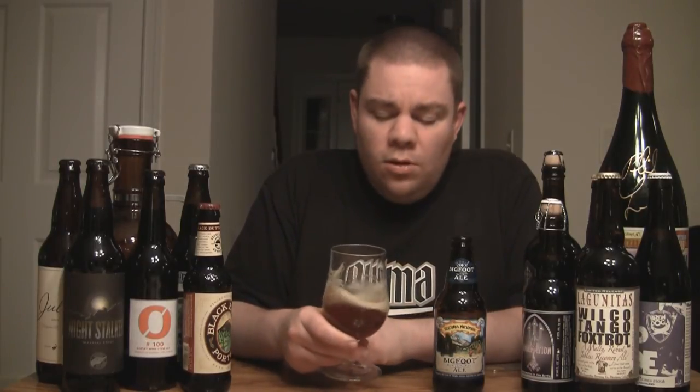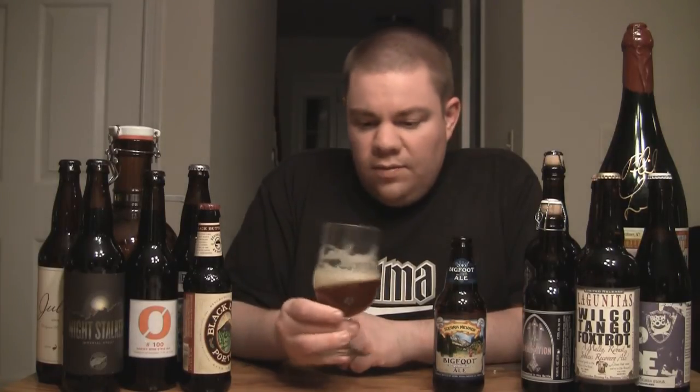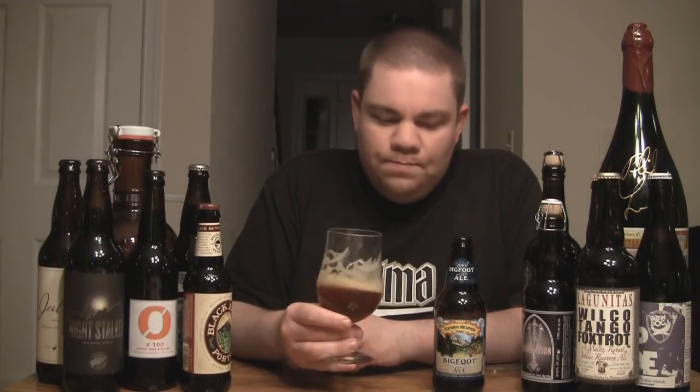A lot of the bitter hops are still there, but they're masked and leveled out perfectly by the level of malt in this. This is definitely a beer that you want to let warm up a little. You're going to get more of the roasted caramel, toffee characters of the malt. And it's definitely worth just sipping.